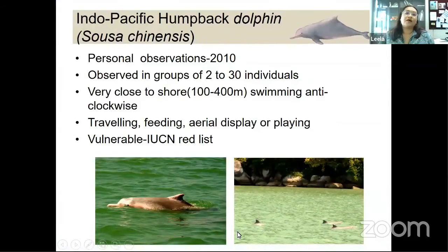Okay, so I'll take you through in order of when I first saw these animals. The first animal that I saw in Penang in 2010 was the Indo-Pacific Humpback dolphin. It's really characteristic because it's got a slightly pink underbelly. It starts off as gray when it's born, but it slowly changes its coloration. As you can see here in the slide, its belly and its fins are kind of pinkish. So this is quite interesting.